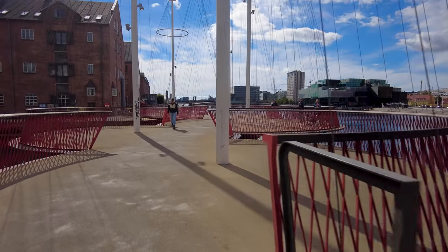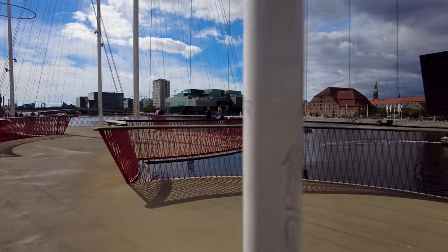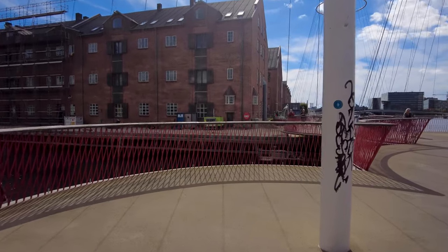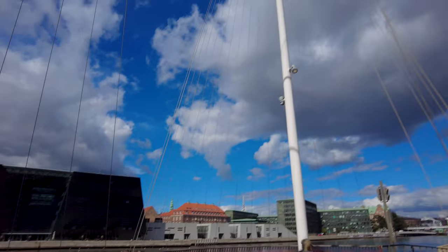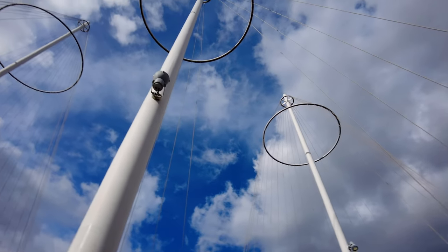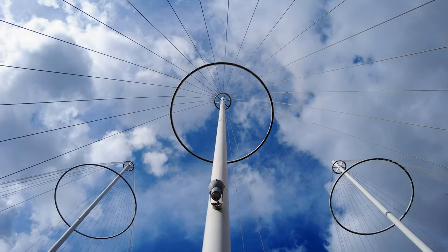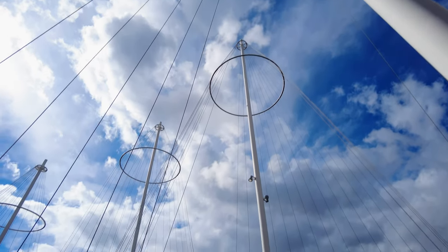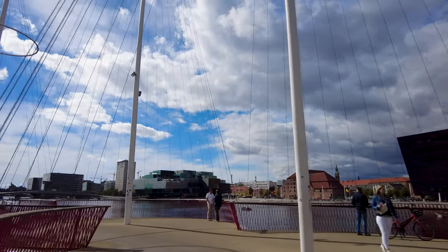Right, well here we have the Bridge of Circles, just trying to take some shots. So you can see, if you look around here, each bit is a circle. As we start to look up, we've got circles there, circles above us here, and get the gimbal to go up. Then more circles. We've got five circles with towers with circles above, so I'm going to try and take some shots.